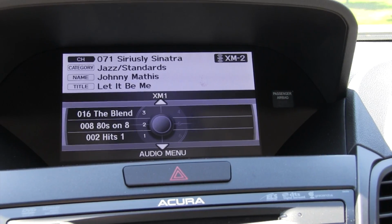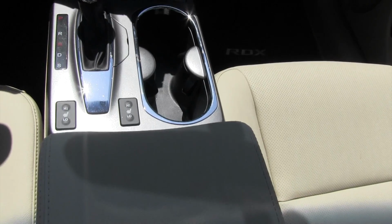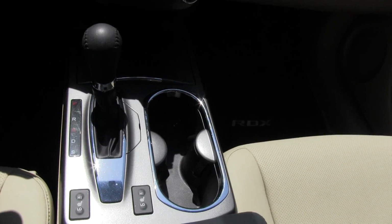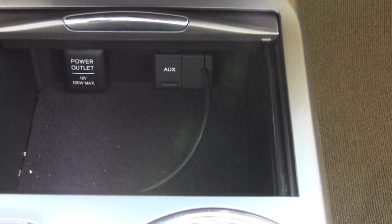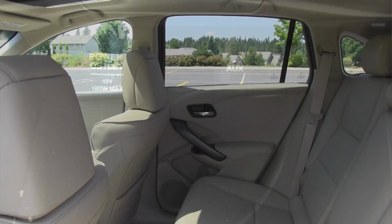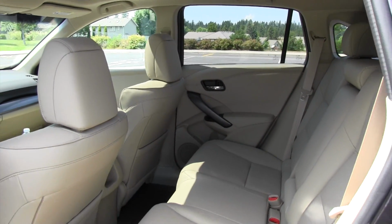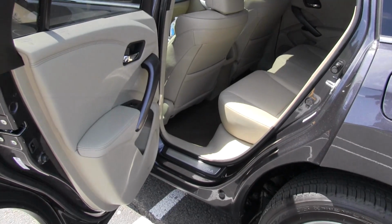Navigation, Sirius satellite radio, and full Bluetooth connectivity. The rest of the cabin is comfy with a big center console, 2 full-size cup holders, and another compartment with a 12-volt auxiliary and USB input. Backseat legroom and headroom are just fine for me, and I'm a big guy, so nothing to worry about there.